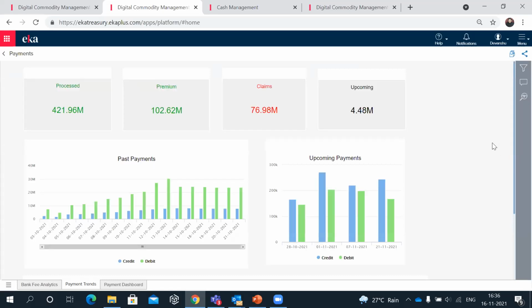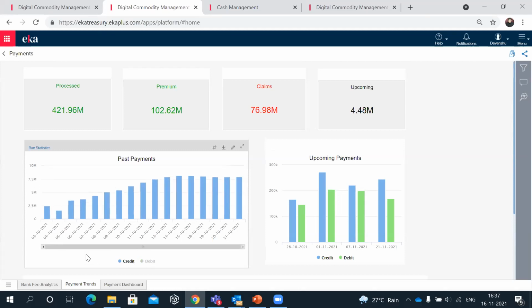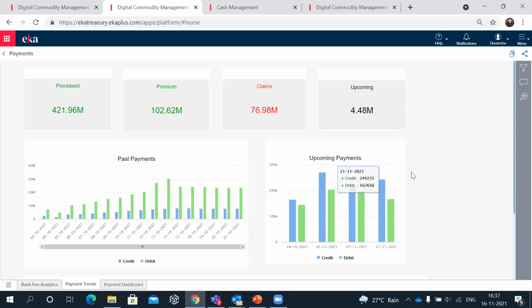This capability which we have built tells me, for this insurance company, what is the amount of payment which is processed, what is the premium which has been processed, what are the claims which have been processed, and what are the upcoming payments. So you get a nice tile which shows that. You get a projection of the past payments. You can see in the past what were the credit payments and what were the debit payments. And then you will see for next month, which is your focus time horizon as of now, what kind of credit payments and debit payments there will be. This utility gives a nice output which takes you into the future payments as well.